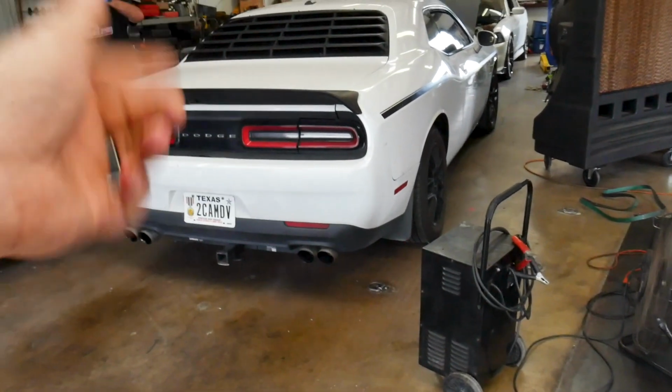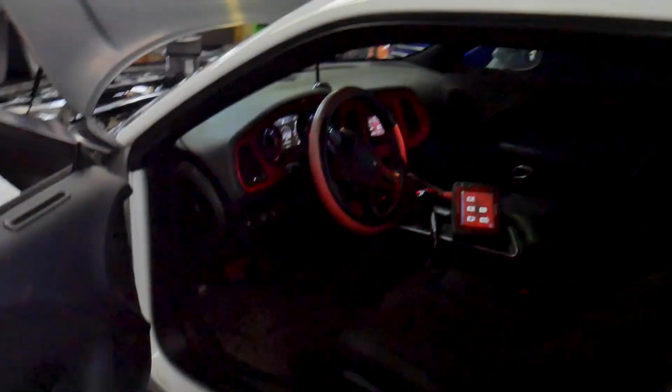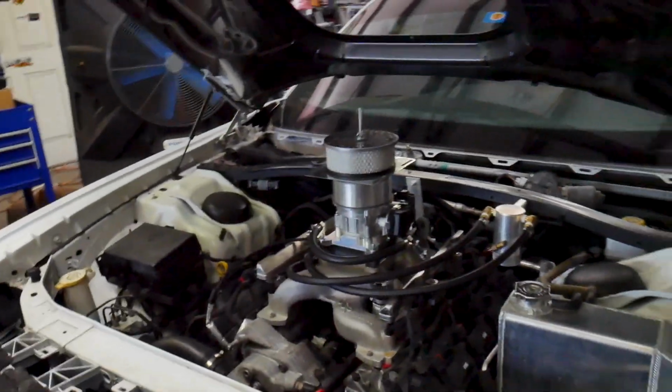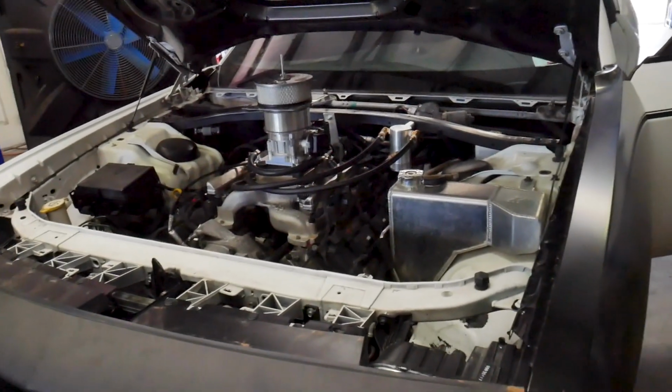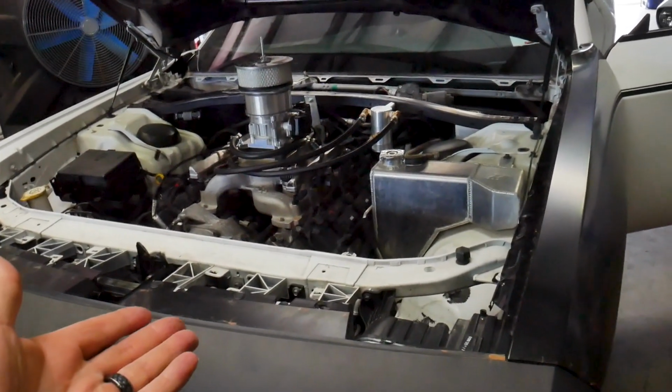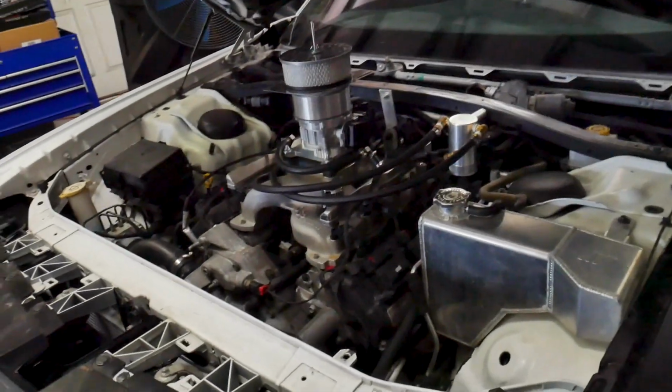As you guys can see, our Challenger is up and running. Turns out the only thing wrong with the car was some ground straps were not properly put back where they belong. Put them on, hook the battery charger up, and boom, we have a running Hemi.